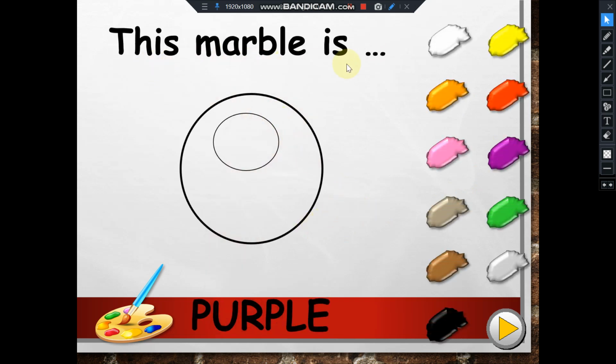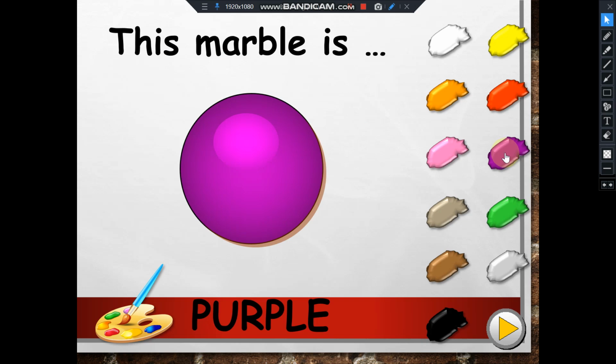This marble is purple. This marble is purple. Now you try to read. Well done. Now let's help me to find purple color. Is this purple color? No. No, this is pink color. Purple. This is purple color.